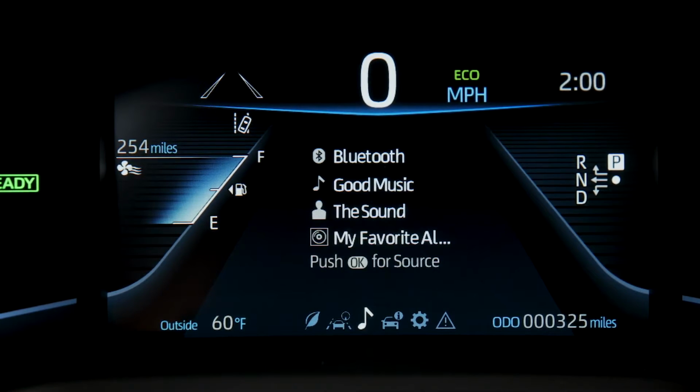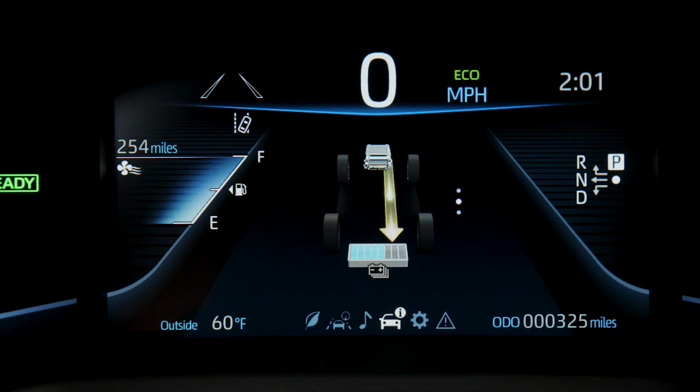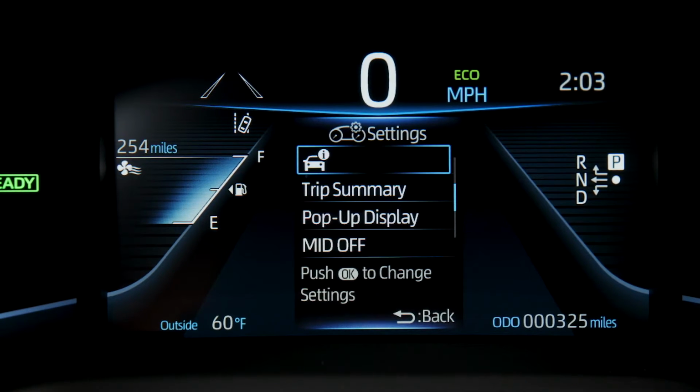At the core of Mirai, hydrogen from the fuel tank and the air entering from the intake grille meet in the fuel cell stack. There, a chemical reaction involving the oxygen in the air and hydrogen creates electricity, powering Mirai. In the end, the only byproduct is water.